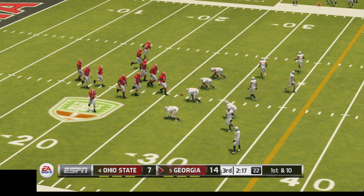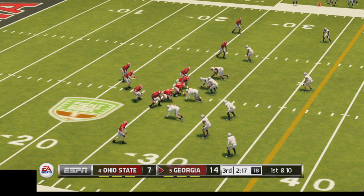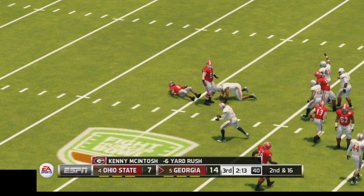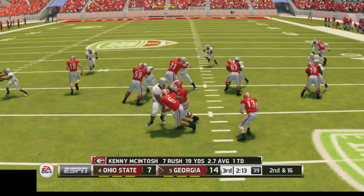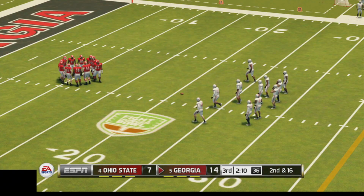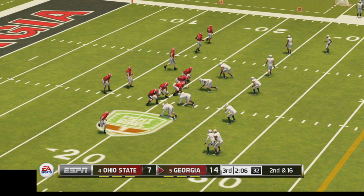We'll see if they can have something happen, something to spark them and maybe get their mojo going before they end up losing in this ball game. They go with a counter, and he's hit in the backfield. That'll make it second and long. Second down and 16. Ball on their own 21. Five wide.